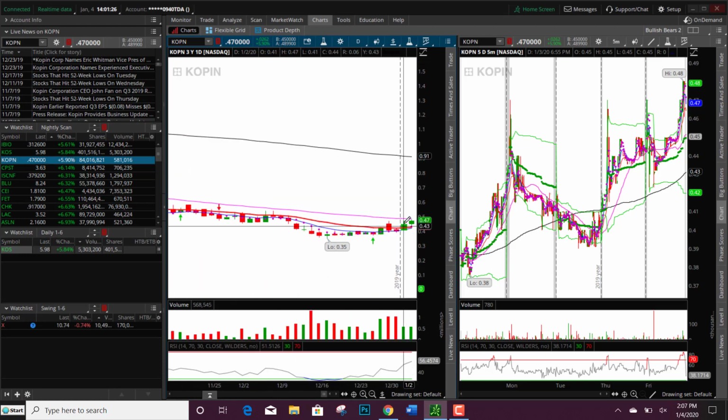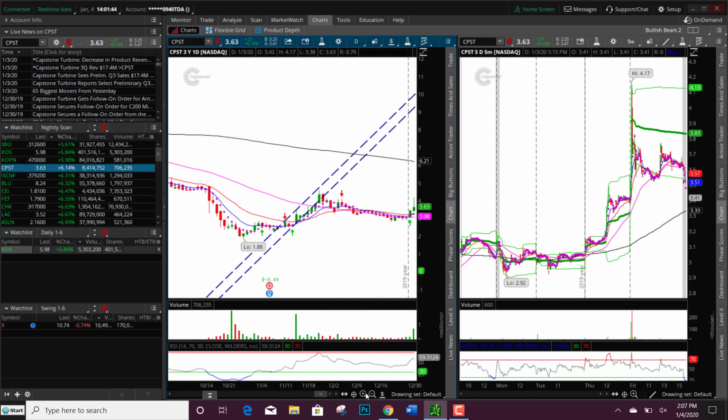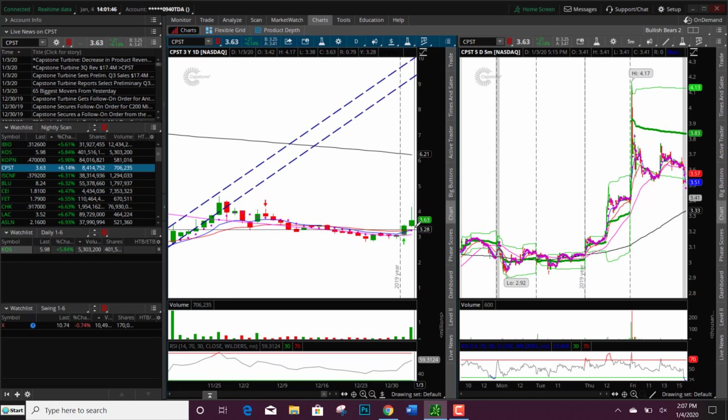We've got KOPN. So we have this spinning top candle right between moving averages. It's so close to 50 cents, it would need to break 50 cents, and then 54 cents would be resistance, so I'm not going to put that on because that's way too close to resistance for me. So let's take a look at CPST. I don't love this shooting star to close the day, so I'm not going to put that on.